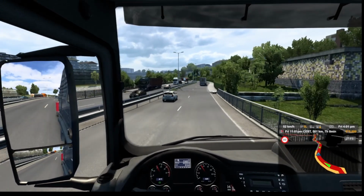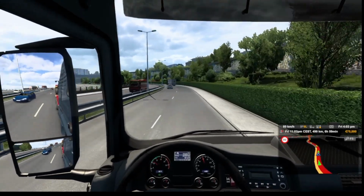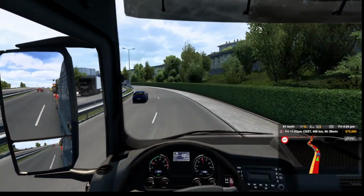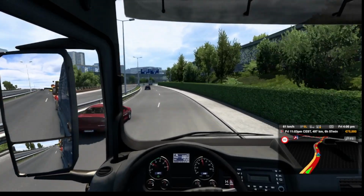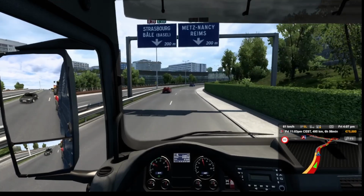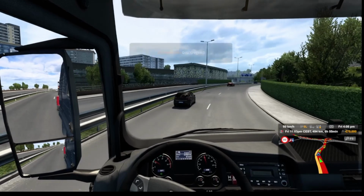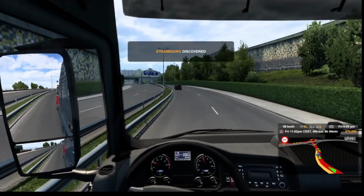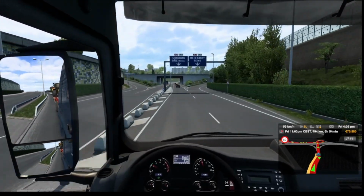Dude, that's like highway speeds. Aren't we like in a town? Get in the other lane. Get onto the highway. Strasbourg discovered. First French town, I believe, we've seen.